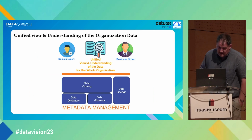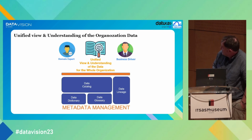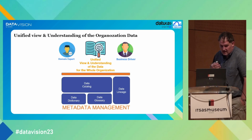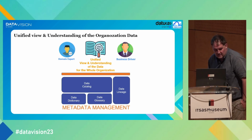So what is the first step to solve this? The idea is to create some kind of unified view and understanding of the data available within the organization, and that is accessible for the whole organization. And in order to do that, I'm talking not just about the technical guy that can go to a database, but also the business side. They are first-class citizens now regarding data. It's not the technical one that will give you the data. You can do that by yourself. That's the whole goal. And obviously unified, as I said.